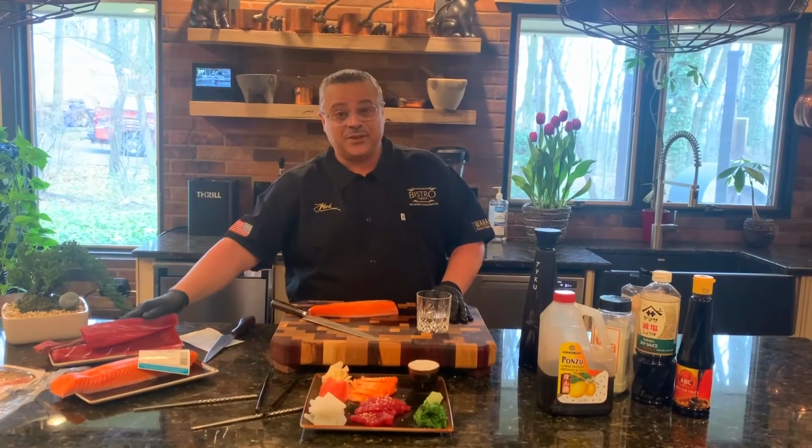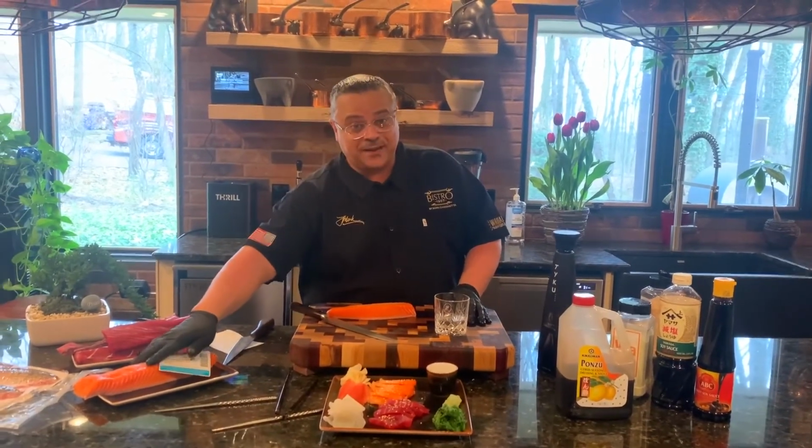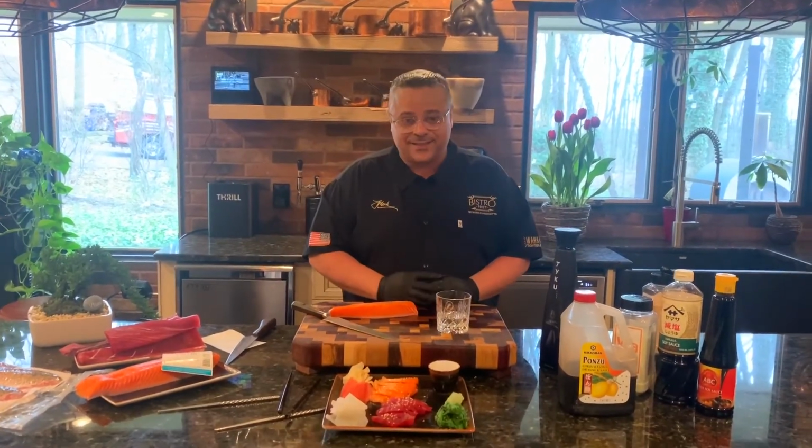You can take this, sear it on the grill if you'd like to, sear this in a hot pan if you'd like to.